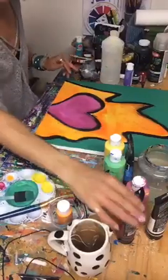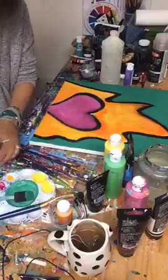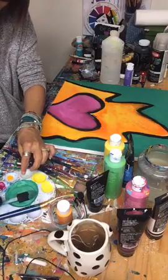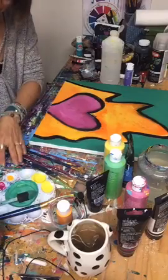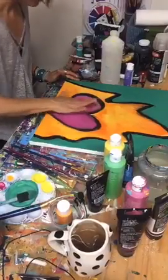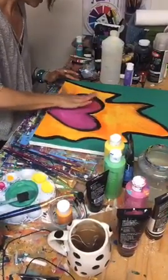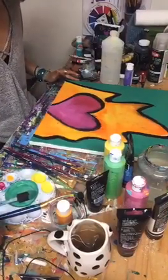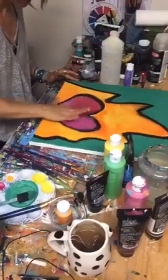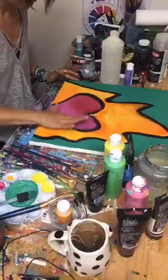Definitely reminds me of being a kid, when I can just get in there with my hands and my fingers and get messy. But I realize that's not for everybody. So it's really important just to figure out what works best for you. So I like this. I'm just adding a little bit of red in here. Kind of like that.